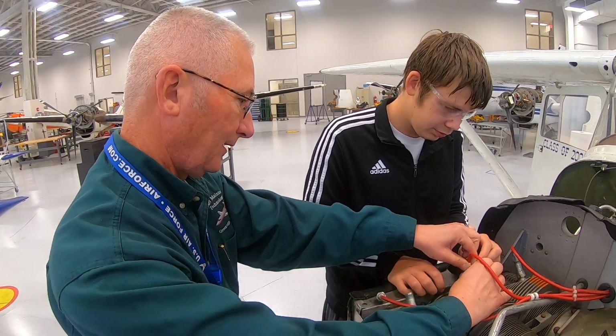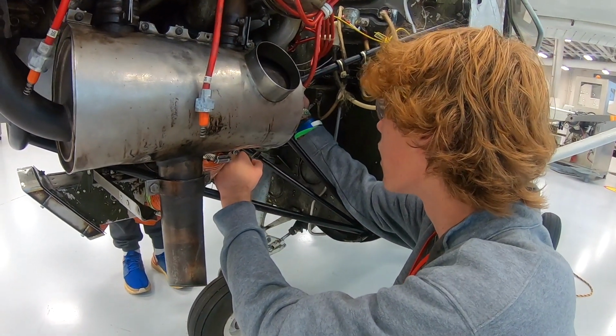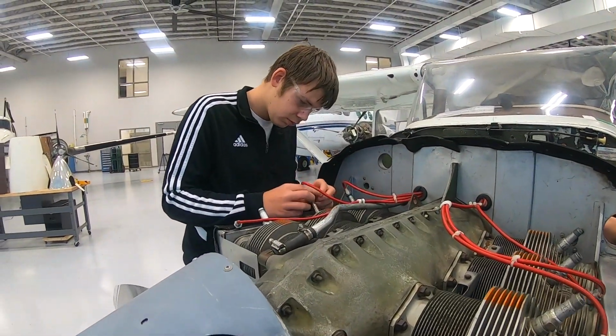Well, aircraft maintenance, if you've ever watched an airplane fly over, realize that there's somebody on the ground that's making that happen. We're going to teach these students in the program everything on the airplane from the tip of the propeller to the tip of the exhaust pipe.